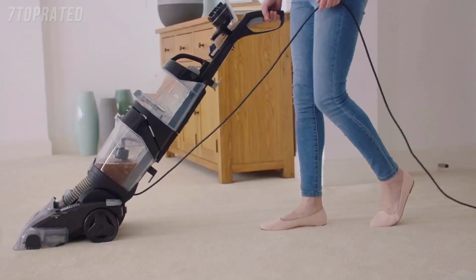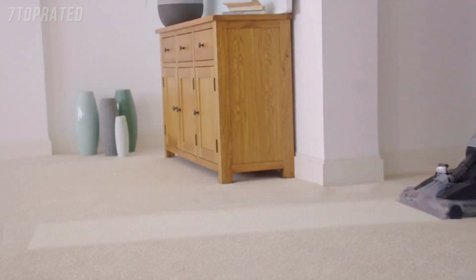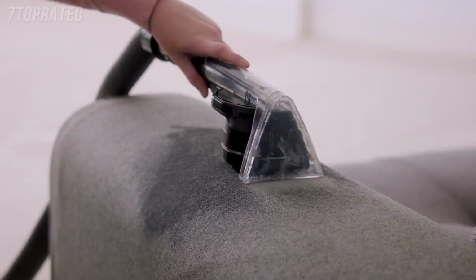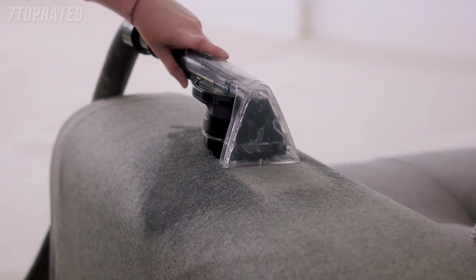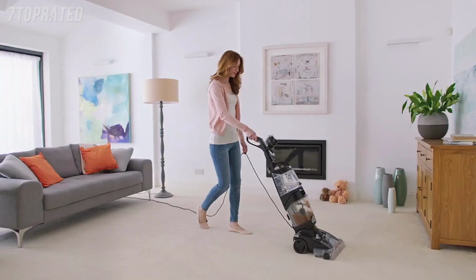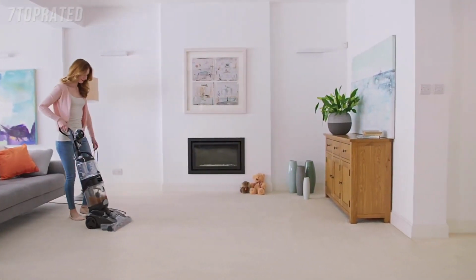The Vax Platinum cleans carpets better than the leading rental. The pre-treatment wand targets busy areas, while the spin scrub tool and hose give upholstery, car interiors and stairs a deep down clean. To keep bacteria at bay, vacuum and use your Vax Platinum regularly.